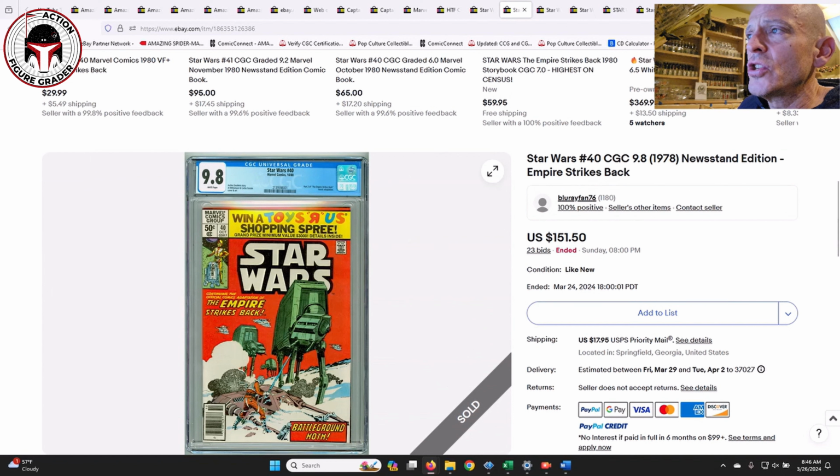Next up is a newsstand edition of Star Wars 40, kind of a secondary ESB adaptation book. This is part 2 of the adaptation of ESB. This one sold for $151.50. Really good deal there. That's the first appearance of Rogue Squadron. Great cover showing Luke getting ready to destroy the AT-AT.